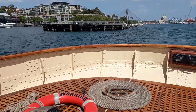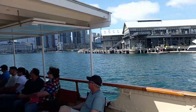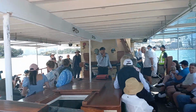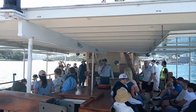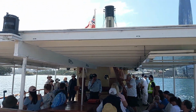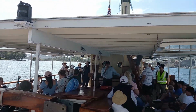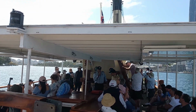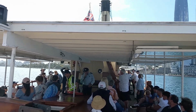Okay, just welcome onto Waratah. The boat you're standing on is 10 years old in the Titanic, or you're sitting on it actually. But just a quick safety thing. The ship is powered by coal, just like your steam trains that you've seen today. There's two people down there shoveling coal.